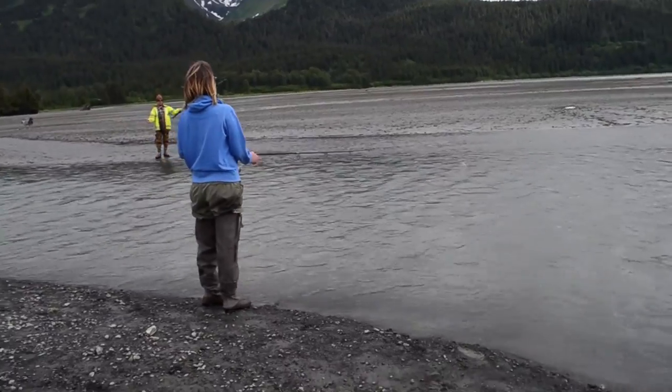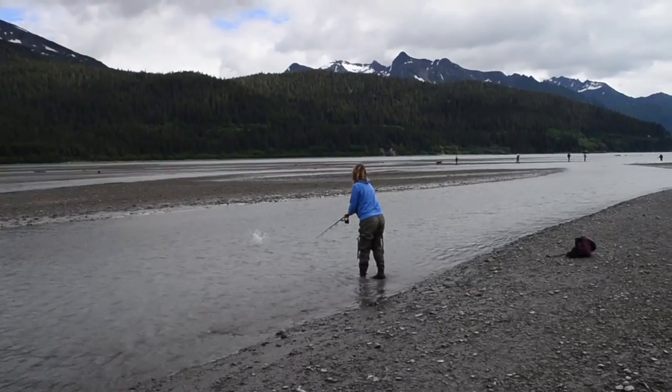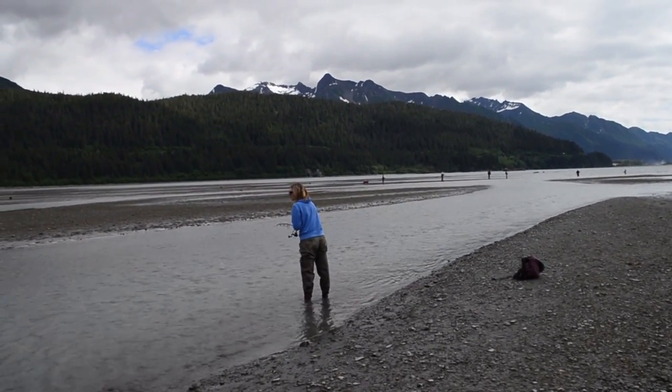One technique is to cast it across the river or into the ocean and then give it a few hard pulls as you reel it in. Another technique is to use a set amount of line, throw it into the river, wait 2 seconds for it to drop to the bottom, and then snag it across.